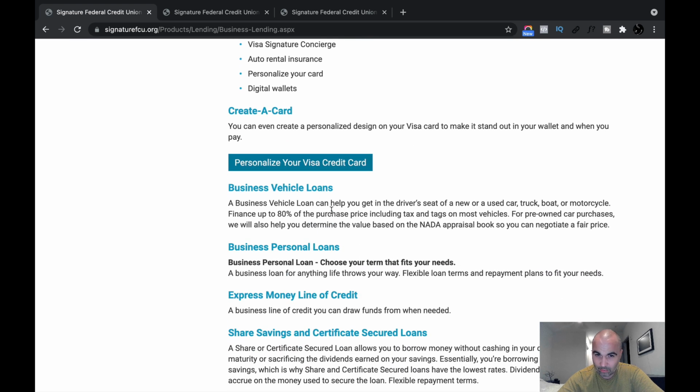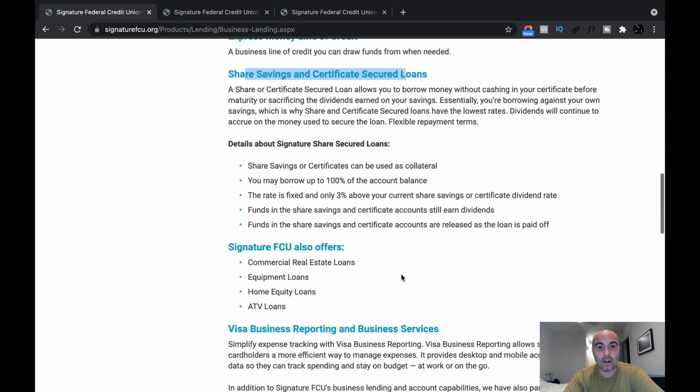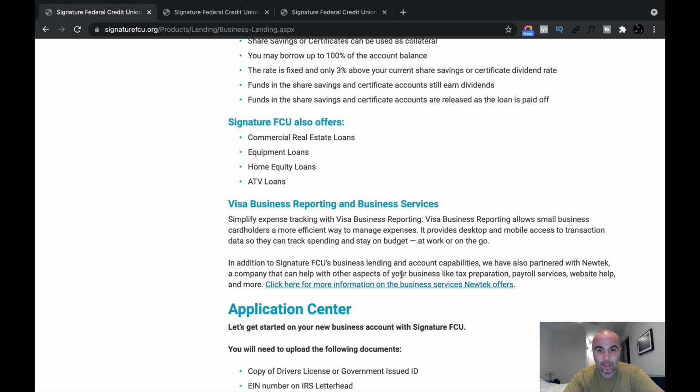They're going to have the business vehicle loan, so you can put the vehicle name in your EIN. You may need a personal guarantee depending on your creditworthiness and your business credit. Business personal loans, great. Business lines of credit. The business lines of credit will go up to $100,000, and then their shared savings secured loans will go up to $250,000. Okay, so it's really cool.